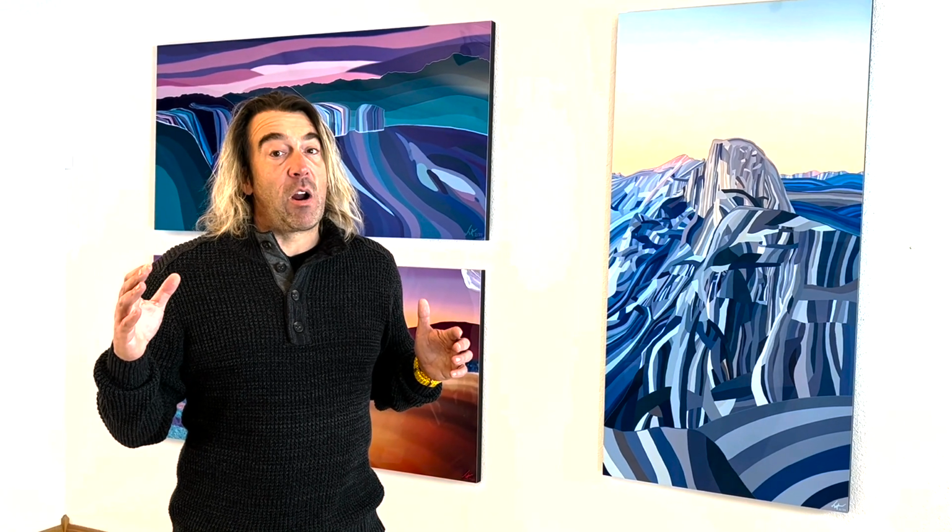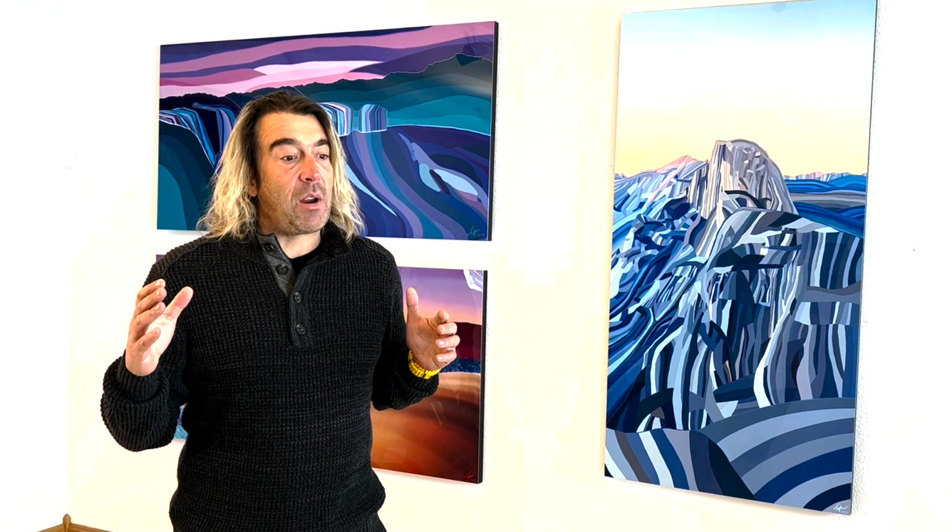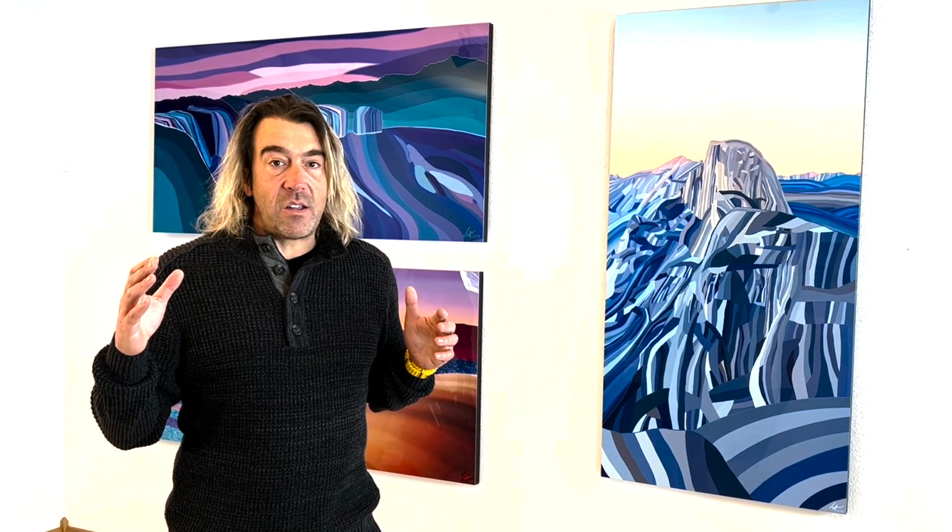This is Half Dome, located in California's Yosemite National Park. When you're standing at the bottom of Half Dome looking up, it is just mesmerizing. It's hard to comprehend the size and the scale of it.